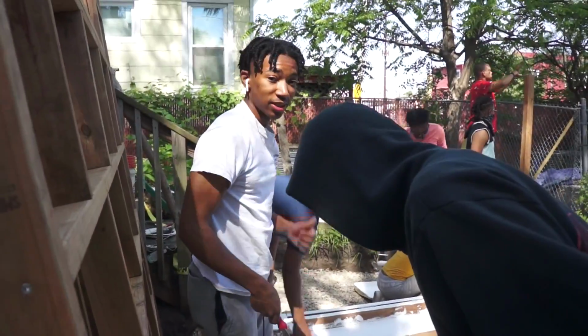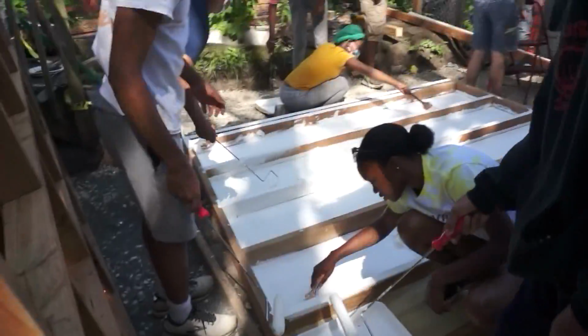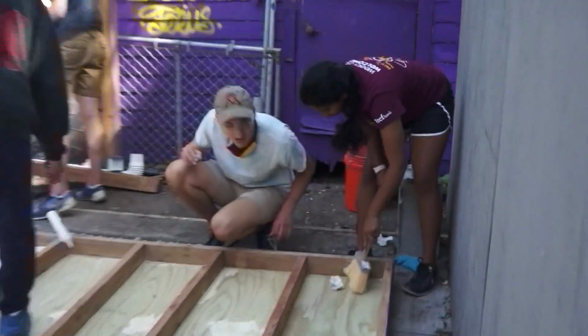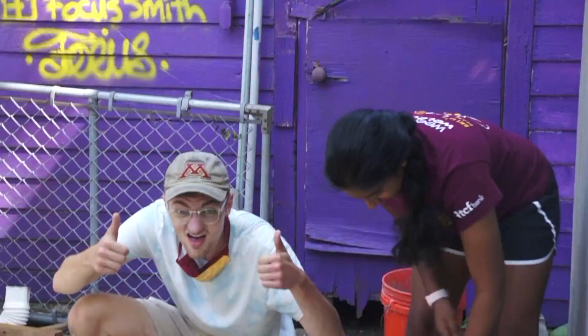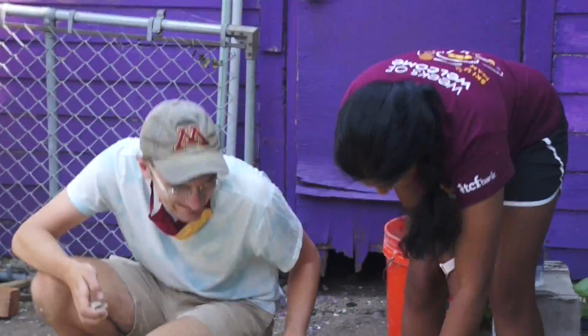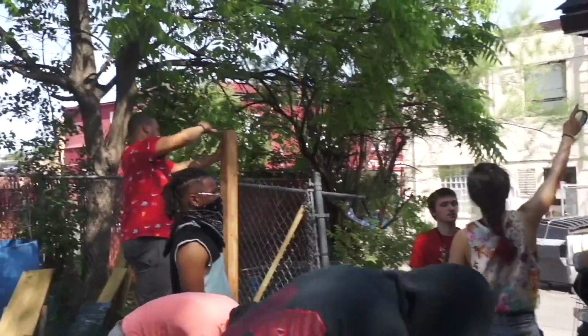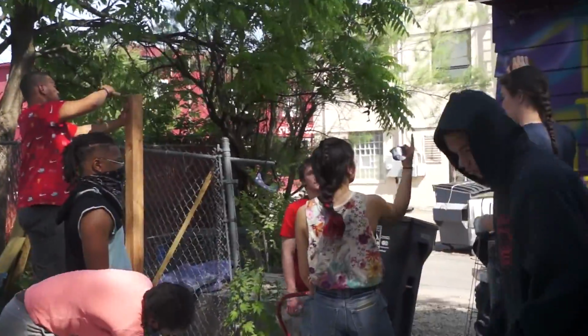Busy at work. Messia, how's it going? Good? Having fun painting? Woo! Robert Manalny cleaning up the dust. And over here we have Maya and Detrell and Coda and Mason and May working on the beam.